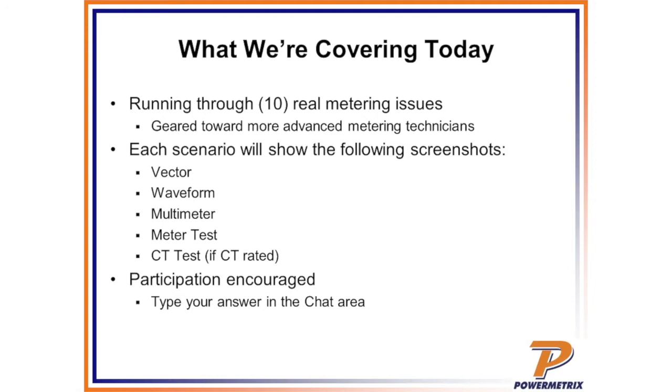For each scenario, I'm going to show PowerMaster screenshots: the vector diagram, the waveform, the multimeter screen, the customer load meter test, and if it's a CT rated meter, I'm also going to show the CT test. If it's a self-contained, obviously we're not going to be showing that. And like I mentioned before in the chat, I do want to encourage participation. So as I go through each one of these scenarios, feel free to enter your answer in the chat area, and I'll give anyone kudos who comes up with the right answer. Some of these are going to be fairly easy. Some of these may be a little bit harder, but again, with the tools you have, I think we can all get through this and be better technicians out in the field after this is over.